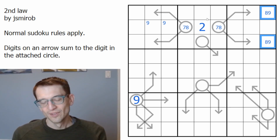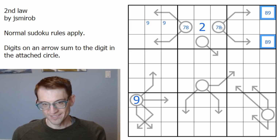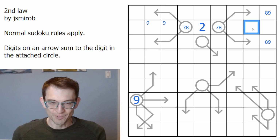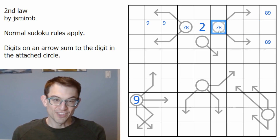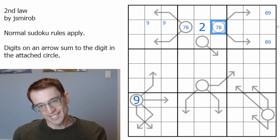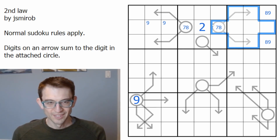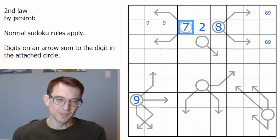And now, where do I put 7 in this box? Well, the answer is, anywhere, I guess. But if this arrow circle is a 7, that eliminates 7 from anywhere in this box that it could possibly go. So now this has to be 8, this has to be 7. Right, this has to be 8, this has to be 7.